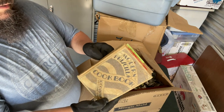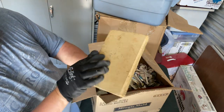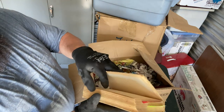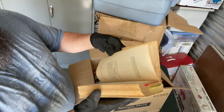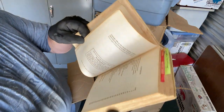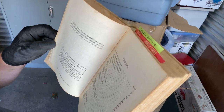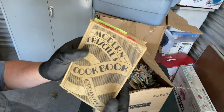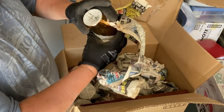So right here we have what looks to be an old cookbook, yeah? It's an old book. We found a lot of books in here, but not really that many old ones. 1920 right there. Cover of this book is washable. That's really neat. It's like fabric.